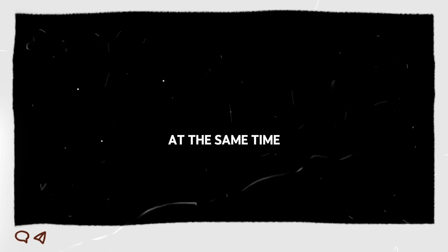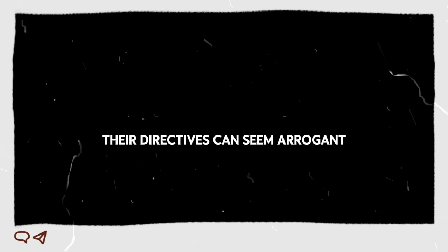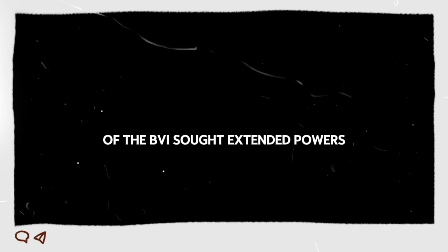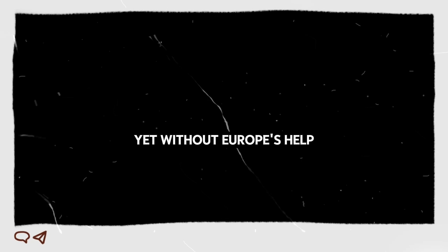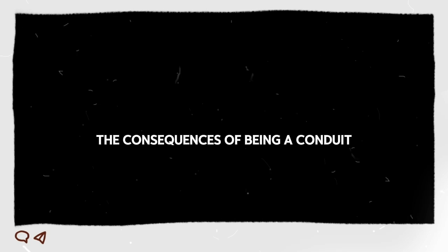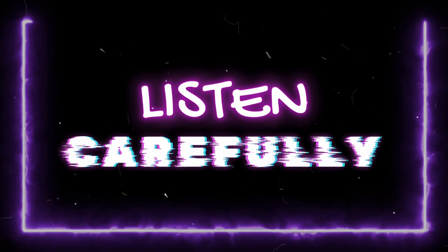At the same time, European governments must tread carefully. Their directives can seem arrogant to their Caribbean residents. Local premiers expressed alarm in January when the unelected representative of the British government at the BVI sought extended powers in order to implement governance reforms. Yet, without Europe's help, the Caribbean will continue to suffer the consequences of being a conduit for the world's most voracious cocaine market.